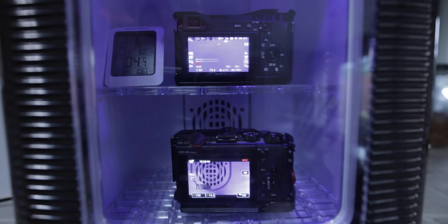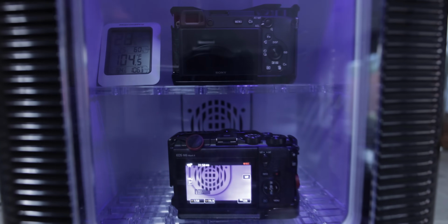Now, what's interesting is that I always thought of Canons as the cameras that do not overheat. Like the Canon EOS R is a tank, and then Sony's tend to overheat pretty frequently, which was terrible. But now it seems that they flip-flopped. Let's go take these over to the incubator and let me show you what I mean. So check it out. I got these cameras in the incubator at about 40 degrees Celsius or about 104 degrees Fahrenheit. Basically a really hot day, and that's the top of the recommended operating temperatures for general consumer cameras.